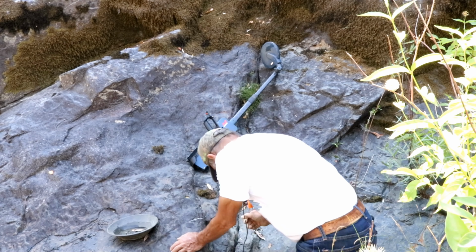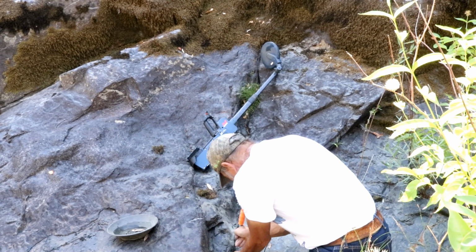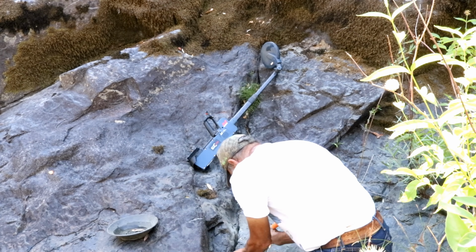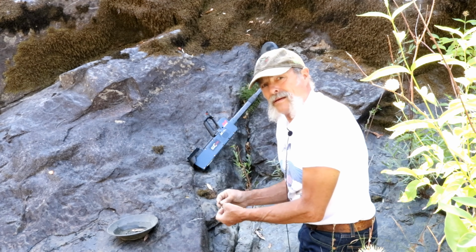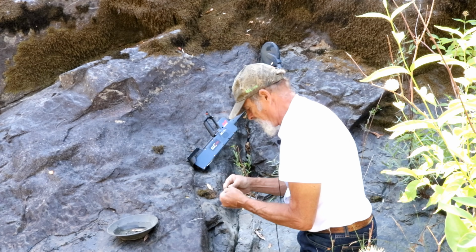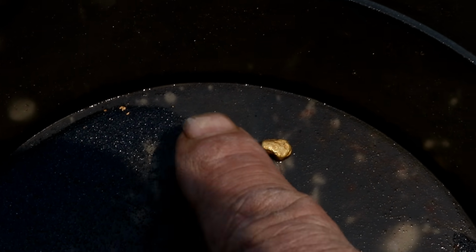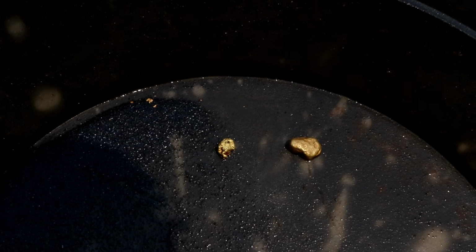Oh, I just seen gold. I can see it from here, right there. Where'd it go? Right there. We got a piece of gold. Nice piece of gold. Okay, here's the one I just found. This is the one Jeff found. And then there's a few more fine stuff up here that got with the big piece.